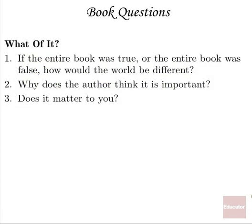Our final big question was the "what of it" question. So I would like you, after reading a nonfiction book, to actually judge it, know what's whole and what's in details, and finally ask this. Or you can ask it before. If the entire book was true, or the entire book was false, how will the world be any different? This is what I mean when I ask "what of it." Think about that for a second.